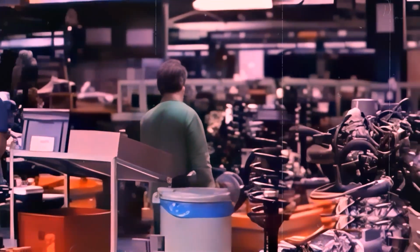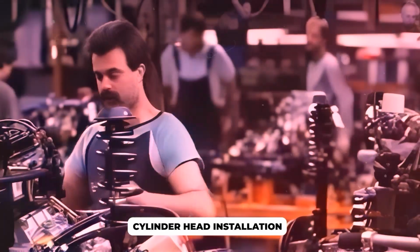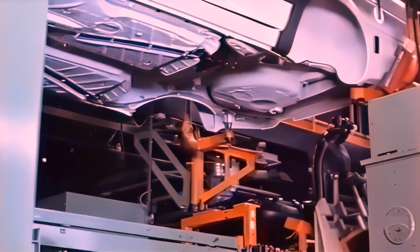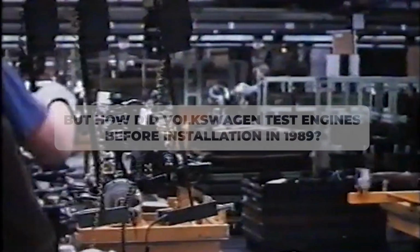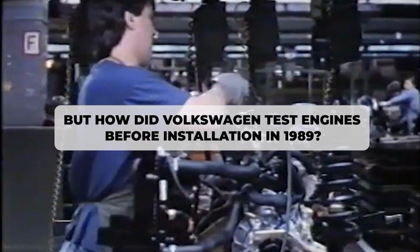Engine assembly took place on dedicated lines with specific stations for crankshaft fitting, piston insertion, cylinder head installation, and valve timing. Workers used precision torque tools and gauges to ensure specifications were met exactly. Every engine underwent testing. Quality control was particularly vital because Volkswagen had suffered earlier in the 1980s from engine reliability concerns. But how did Volkswagen test engines before installation in 1989?